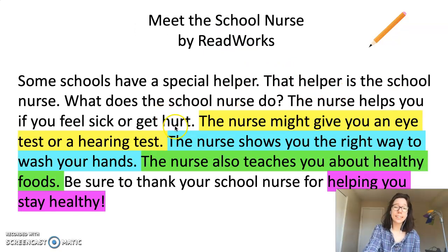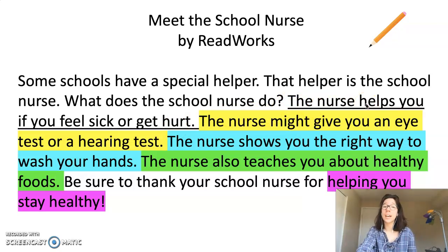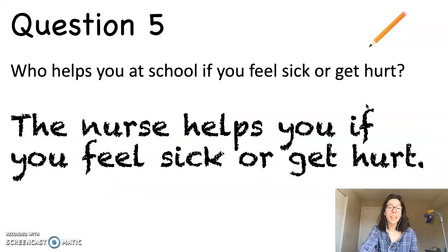So if we look in that sentence, we can see that the nurse is the person that helps you if you feel sick or get hurt. We're going to go ahead and underline that sentence. So if you have the paper in front of you, take your pencil and underline that sentence now. And then we're going to write that answer to question 5. So who is it that helps you at school if you feel sick or get hurt? The nurse helps you if you feel sick or get hurt. Go ahead and take a minute, pause the video if you need to, and copy that sentence down.